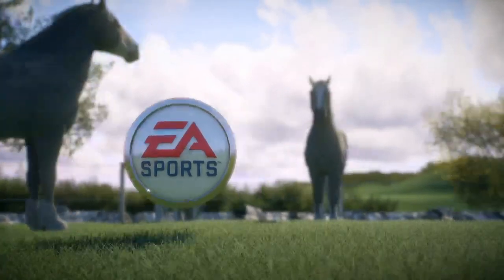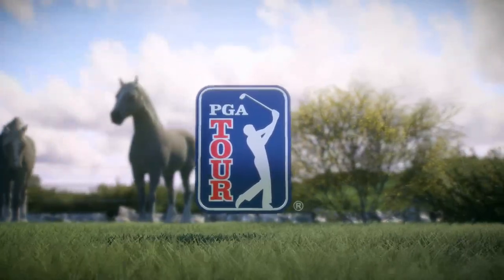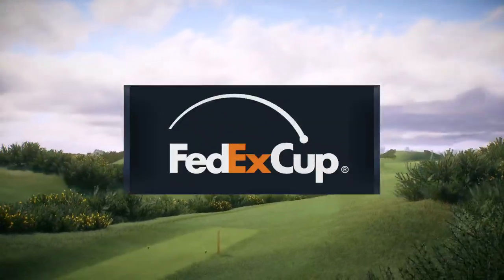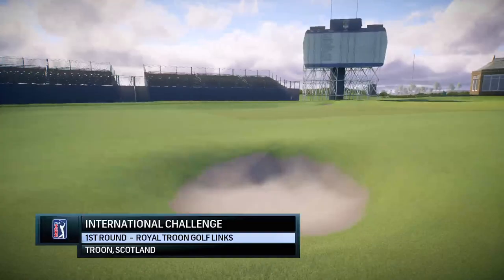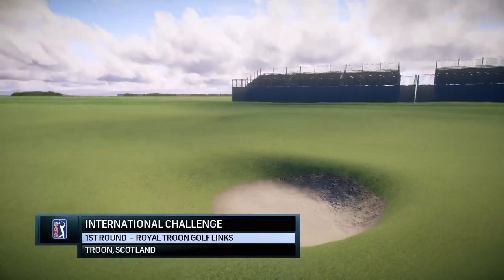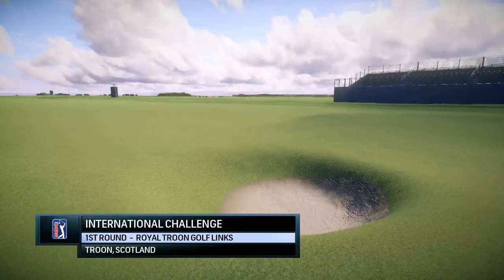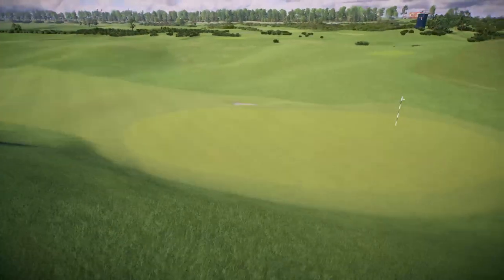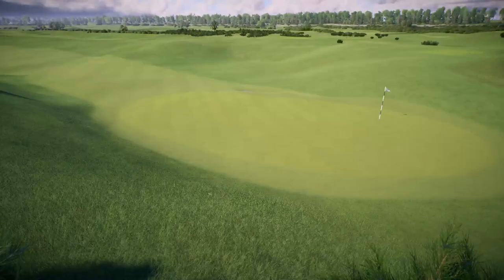EA Sports and the PGA Tour proudly present the season-long race for the FedEx Cup. Today, it's live first-round coverage of the International Challenge. Always great to be in Troon, Scotland at the Royal Troon Golf Club, founded in 1878, Frank. It is a golf course, true links, it's bathed in history.